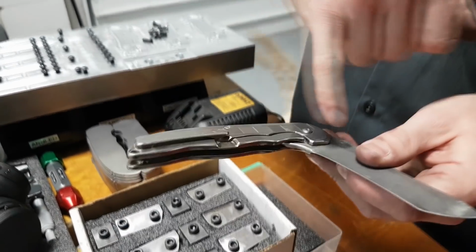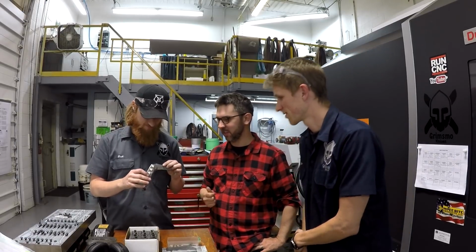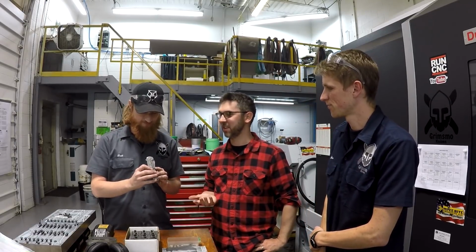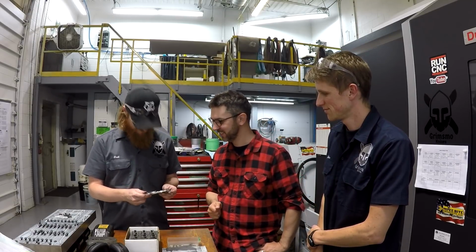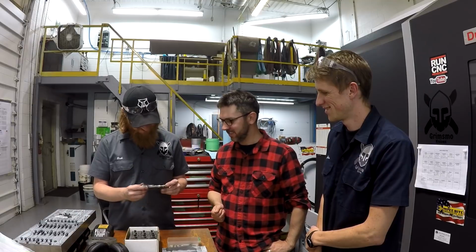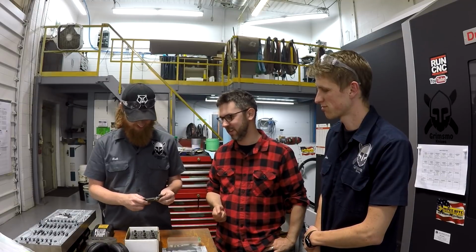You can see all the dirt caked on the blade in there. And the finish has worn off on the handle. It used to be like a bronze color, and it's gone. Yeah. And I've lost a screw. Just hoping you guys could hook me back up with another screw. I could definitely use a good clean and a lube.